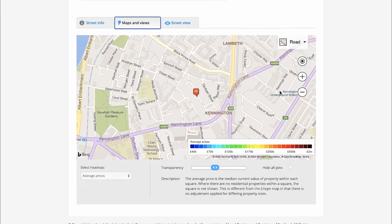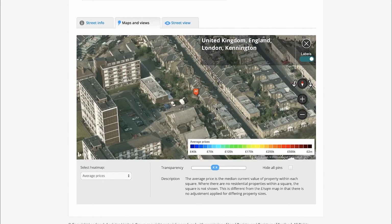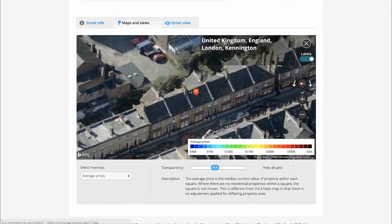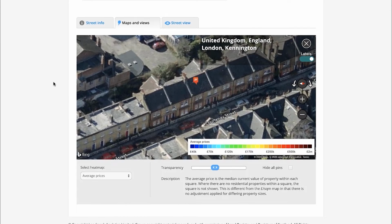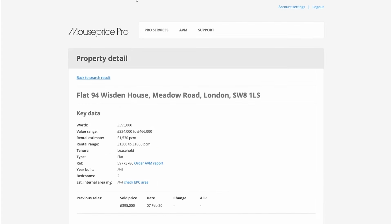So if I click OK, zoom in, and go on aerial view, you can see this is a house which was converted into flats here. So this is the house, and the reason I know this is because in the address it is 41A and then the street name. Now you typically only get that when house number 48 was probably converted into multiple flats. So we can get rid of this.